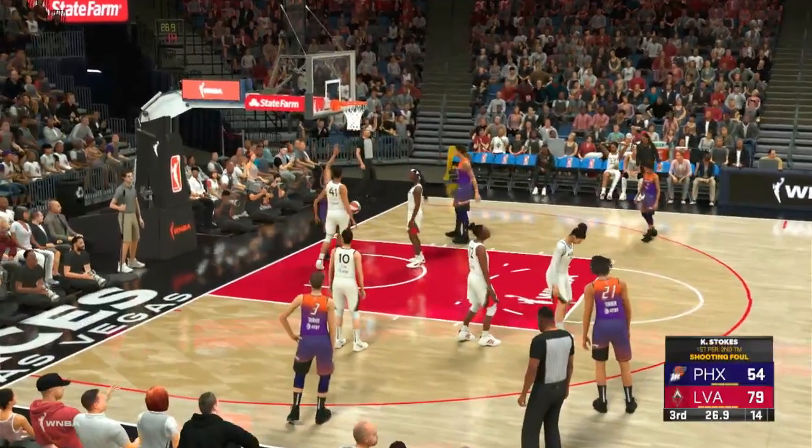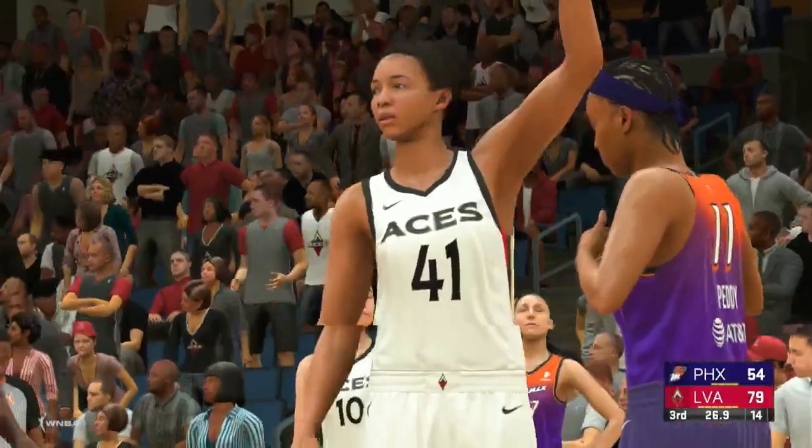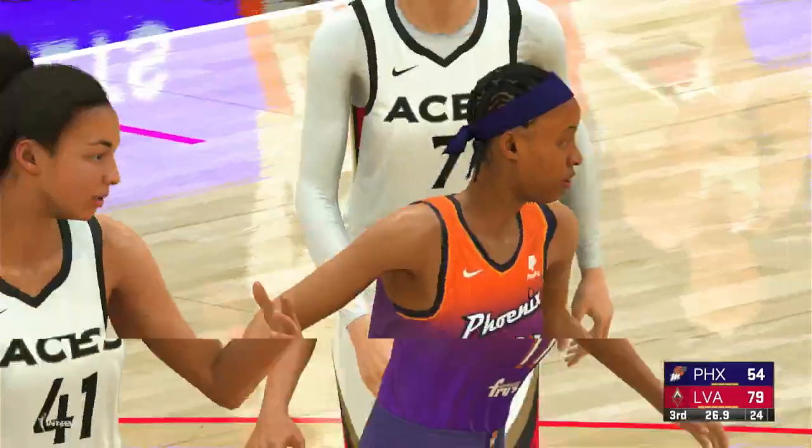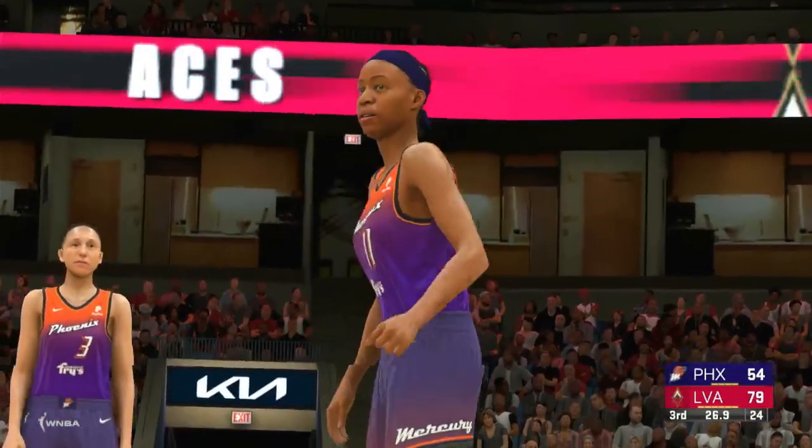So she gets the whistle. Aces foul. Contact on the way up. Stokes, first personal foul. Gutsy move by Petty against an aggressive defender, securing herself a trip to the line. It's her first trip to the line for the Mercury. Petty taking 2 shots.